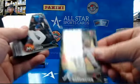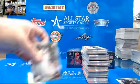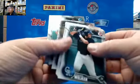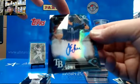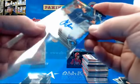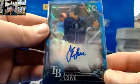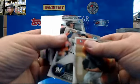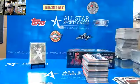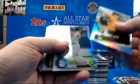Fetty and Schwarren. Drew Harrington. There's a blue, Josh Lowe. /85 and that is round one, 13th overall. Bolt and Lewis. Sensatella. Purple, /244 Pook, Potts, and Meadows.